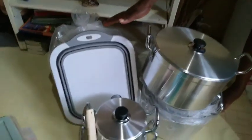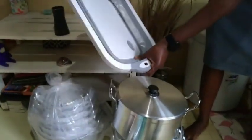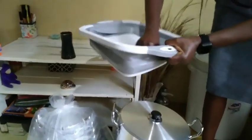The last thing we got from Kamukunji was this 2-in-1 chopping board. It's a really functional chopping board. You can unfold it. Ikwe kama besheni. So that's how you unfold it, guys.